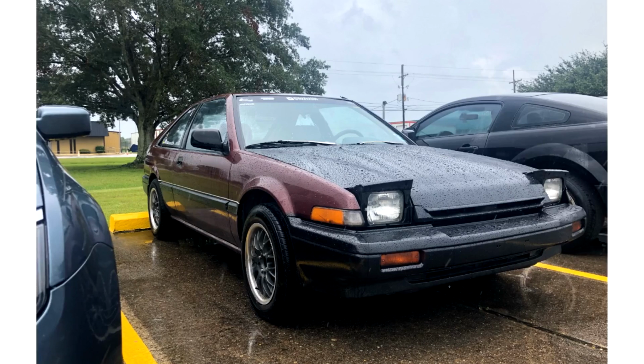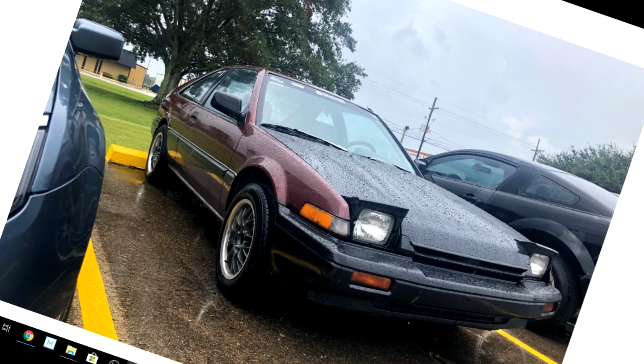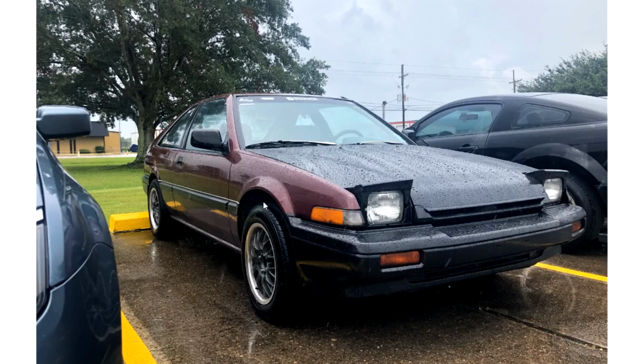All right. Before you fanboys go into the comments and say, that's an AE86, Drew, you can't diss that. That's a Japanese legend. You can't diss that. It was in an anime. This is not an AE86. This is a D-badged Honda Accord hatch or some dumb shit like that. Looks very similar to an AE86, but is not an AE86.